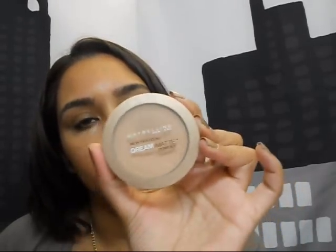Okay, now you have to set everything to make sure that it stays in place all day. My favorite powder, period, is by Maybelline, and it's their Dream Matte powder. And I feel like when I use this, my makeup actually stays put, and I get an extra hour or two of not having to blot. So it's not a miracle worker, but it does a good job. I'm just going to set this, and I'm just going to use a kabuki brush for this. And make sure to set the concealer under your eyes too.